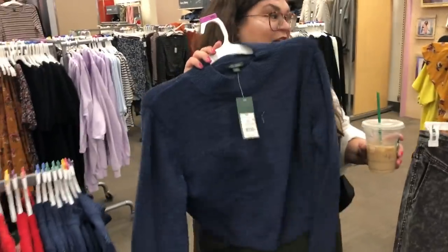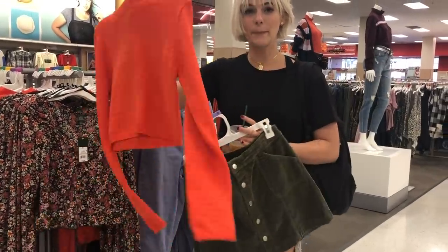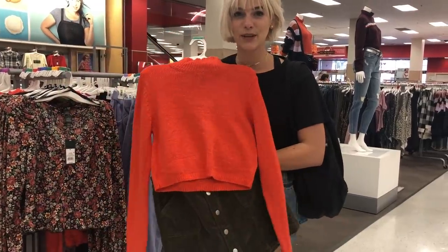I love this little crop sweater, actually. I think it's really cute. I feel like I have the most dramatic shoulder piece of anyone. I almost need to do something a little bit more dramatic than a sweater. I love this skirt. I love this top, but if I put them together, I suddenly become Velma.